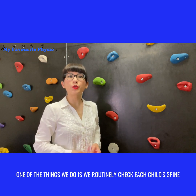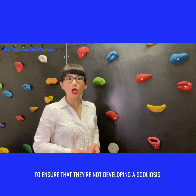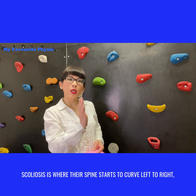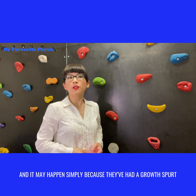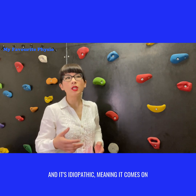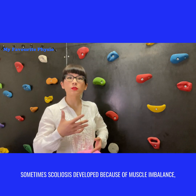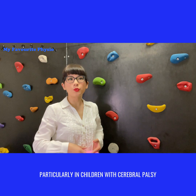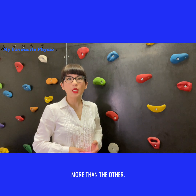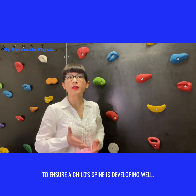One of the things we do is we routinely check each child's spine to ensure that they're not developing a scoliosis. Scoliosis is where their spine starts to curve left to right, and it may happen simply because they had a growth spurt and it's idiopathic, meaning it comes on and it wasn't anything they did or didn't do. Sometimes scoliosis develops because of muscle imbalance, particularly in children with cerebral palsy who may have one side of the body affected more than the other. So it is really important to have regular spine checks to ensure a child's spine is developing well.